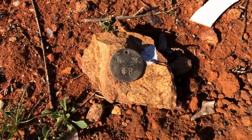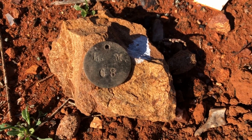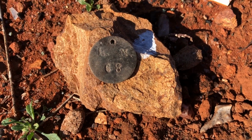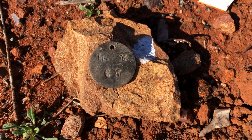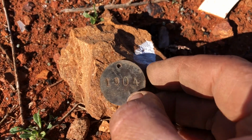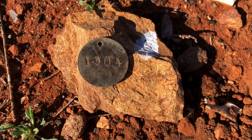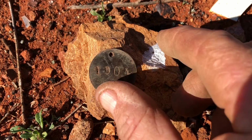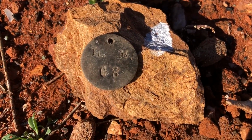Okay, so on the front is stamped LM and then the number 68. So that could be Leonora Municipality, because I don't think Leonora Malcolm came into effect for quite some time afterwards, because when you look at the back of this one, it's 1904. So I think from memory, this is the earliest known tags that were issued out of Leonora, and I'm pretty sure it would be Leonora Municipality.